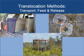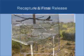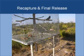Then we translocate them. We load them in the truck and take them out to the release site, which has a platform on it, again with a cage and some peanuts, and we continue to provide them with supplemental food and water. They stay in the hacking cages anywhere from 3 to 5 days, something like that, to get them acclimated to the release site. And that's the acclimation period, and the jays are happy. And then we have to recapture them before release. So you kind of have to, again, coax them with peanuts and get them to go into the trap again before they can be released.